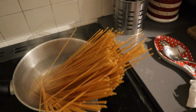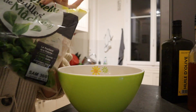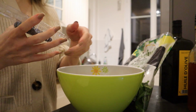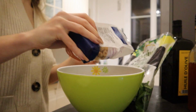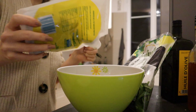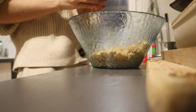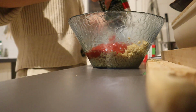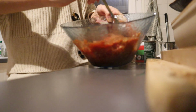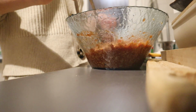While I wait for that, I'm going to be making some whole wheat spaghetti. And I'm also making a salad, so putting some salad, some blueberries, some hazelnuts, some flax seeds and some pumpkin seeds, and that is what it looks like. And I also put olive oil and apple cider vinegar in it. So now I drained the water from the soy protein, and I'm putting in some tomatoes from a can, like two cans, and mixing that together. And I think I also add another ton of spices.